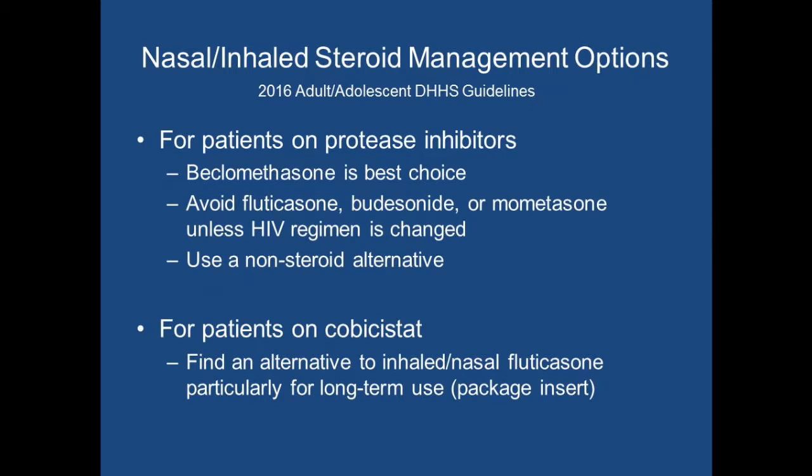So a lot of the patients I co-manage with COPD, asthma, allergies, it's a strong message to make sure the pulmonologist or allergist or primary care understands this interaction. And I will change my HIV meds if I have to alleviate the interaction, and that's important to know. But if we have to broach it, then beclomethasone, which has been studied, is safe to use as a corticosteroid when someone is on a protease inhibitor or cobicistat.